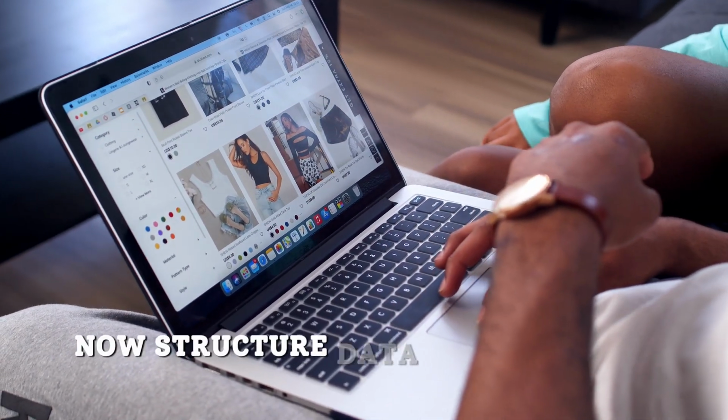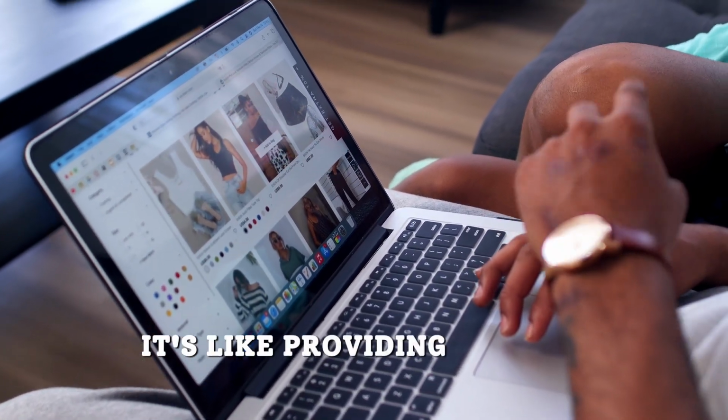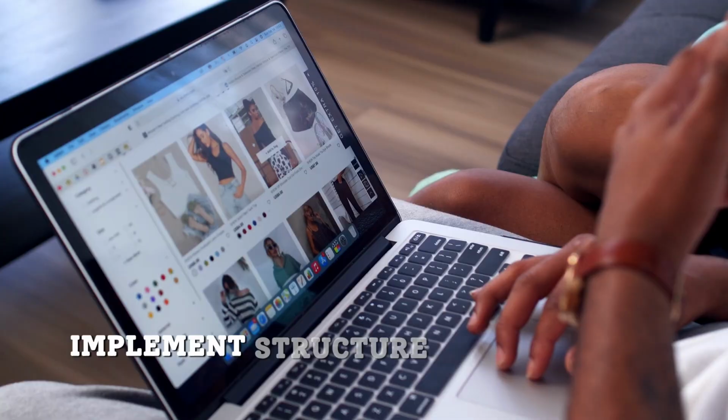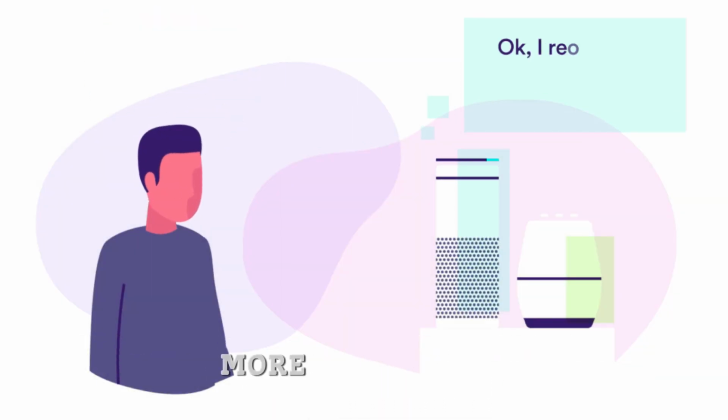Now, structured data helps search engines understand your content better. It's like providing a clear roadmap. Implement structured data to help search engines serve up your content for voice searches more accurately.